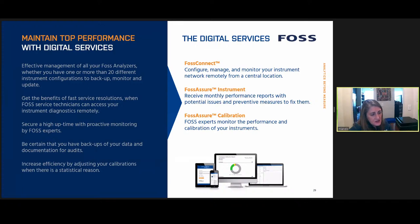And then the last trend that we've noticed in the industry is the digitalization of the food production environment for data collection for incoming materials, process control, production, and finished products. Both benchtop and inline instruments have the ability to utilize our digital services. And this allows you to back up your data, monitor your instruments remotely, and receive updates.